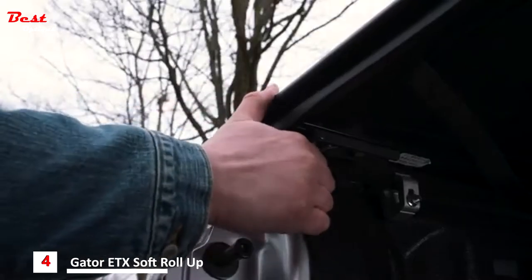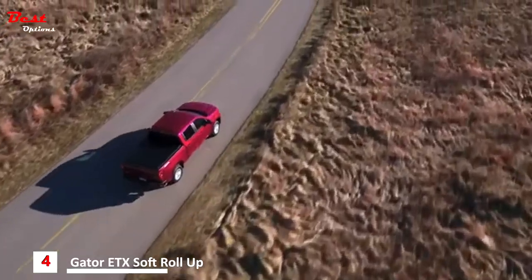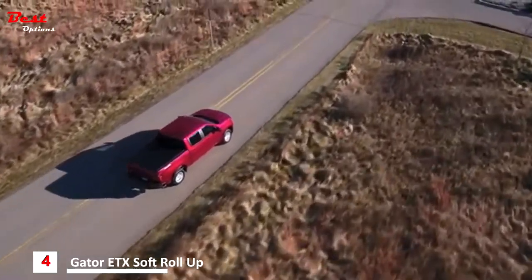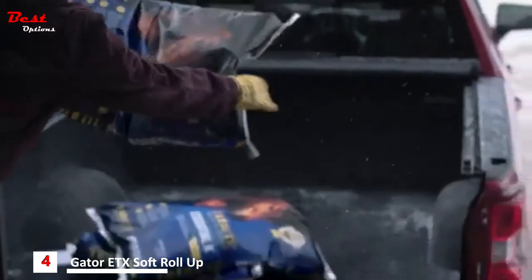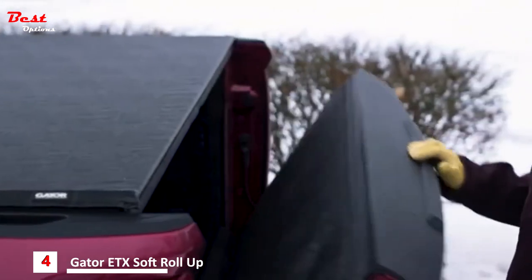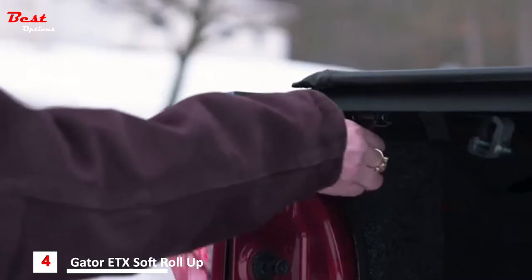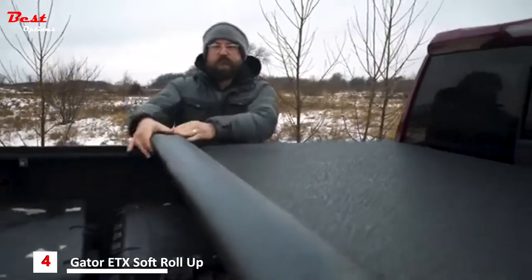With a Gator ETX Soft Rolling Cover, your cargo is no longer exposed to the elements and prying eyes. With its ability to roll and store all the way to the cab, it's never in your way. It's simple to use. To open it, just pull the trigger to release the latch. Then, simply roll the cover as much as you need.